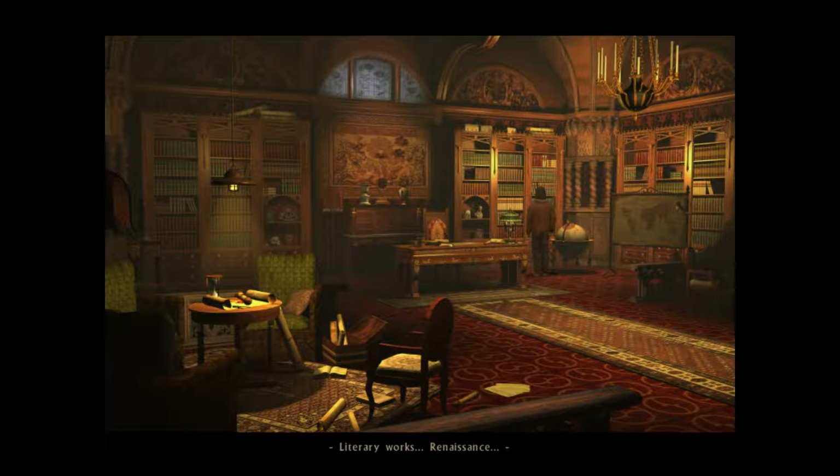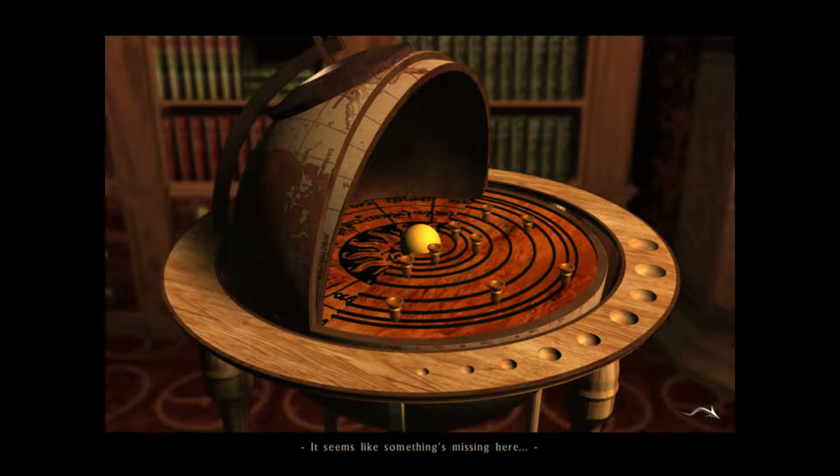A manually drawn map of the world from the 16th century. Literary works, Renaissance, lots of great books are among them. Maybe I'll read one of them sometime later when I'm resting. I kind of just assume that all the people that can live in this castle are given like dowries or pensions.